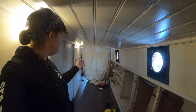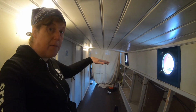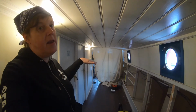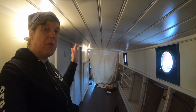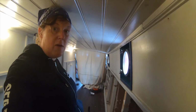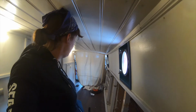But the plan is that the coach roof is going to be cut out, the roof is going to be taken off, and then everything will be lifted up, and then we'll have much more space here. Then it means the companionway can be much narrower. So just a narrow walkway, which is much better at sea anyway, because then you've got something to hold on to rather than this big space.